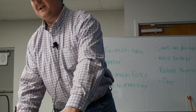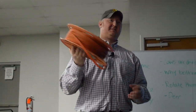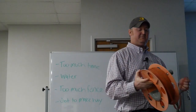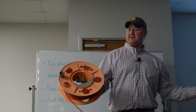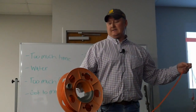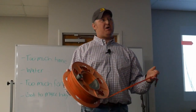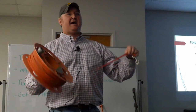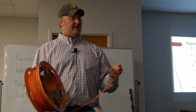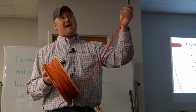My favorite setup for cows and calves when we're getting cranking in the spring are these type reels. And all this is a $7 Lowe's electric cord reel. But you can put about 500 feet of poly tape on these. I like the poly tape a little bit better because they can see it. It'll flap in the wind. I actually picked this up from Cliff at one of his pasture walks. It's fastened with these snaps on the end.